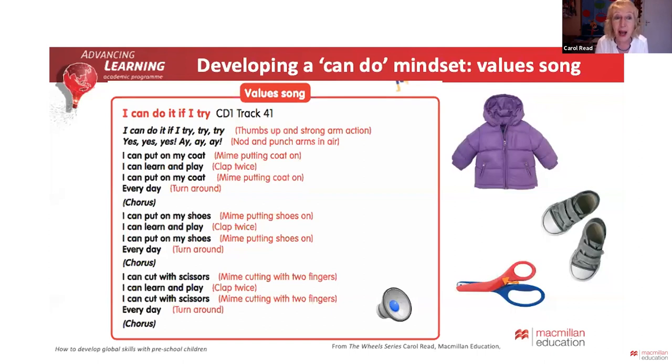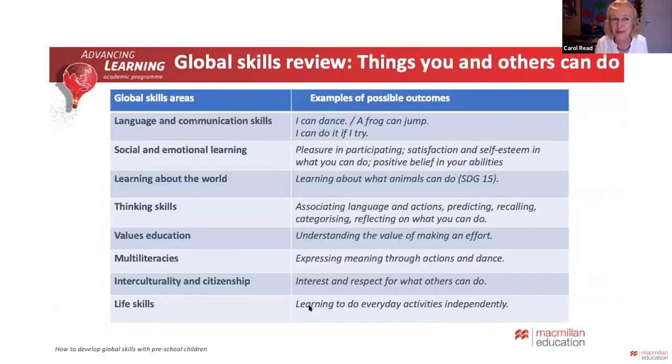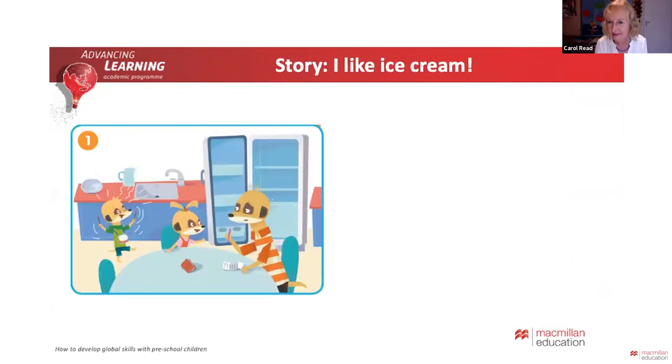So bearing in mind the benefits of singing that we talked about earlier, let's sing and act out this song now, but I'm going to keep the text on the screen. This would obviously be the text here for teachers, not for the children. So I'd like you to do it with me this time. You don't have to get up from your devices, but just do the actions that you can see in red there on the text. So are you ready? Off we go.